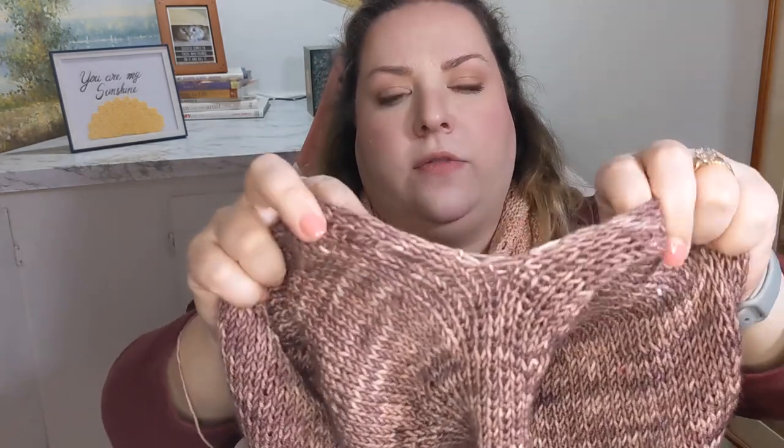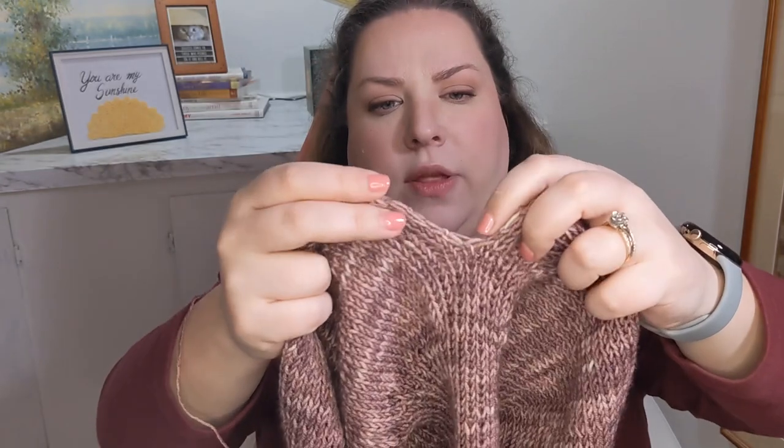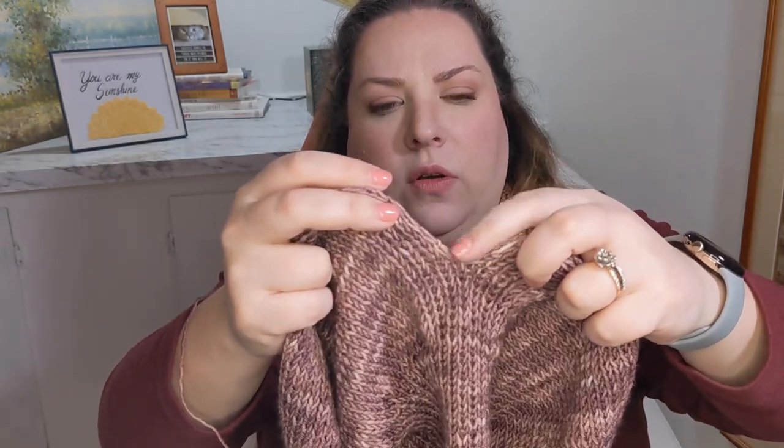I don't like that. So I had to rip back to where the split happened. And then instead of decreasing on the right hand on this side, I ended up increasing one on this side so that it would be a knit edge on this side as well. And I finally hit a point where I was happy with that. Also trying to make sure that the way that I pulled over the other yarn looked a little bit more cohesive.